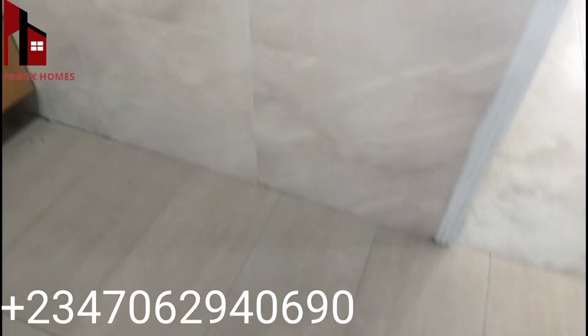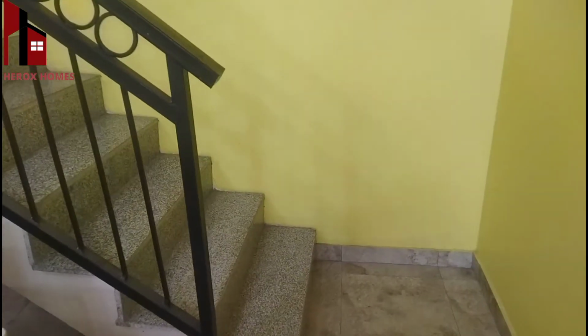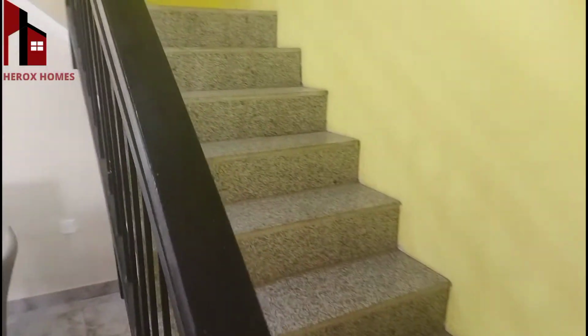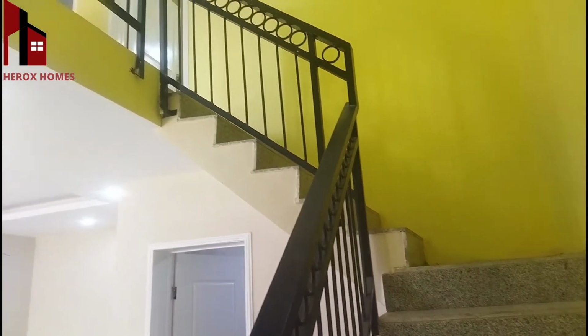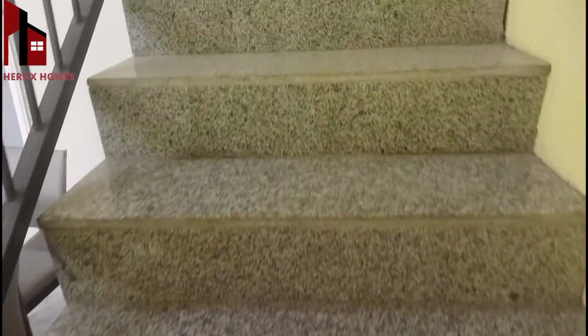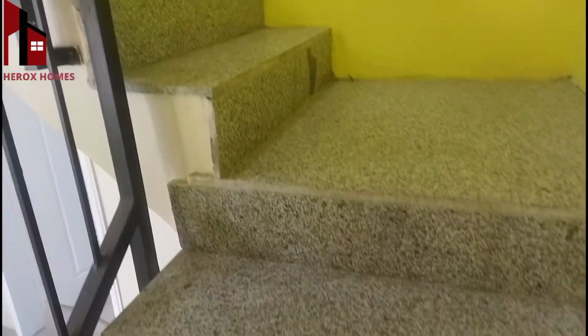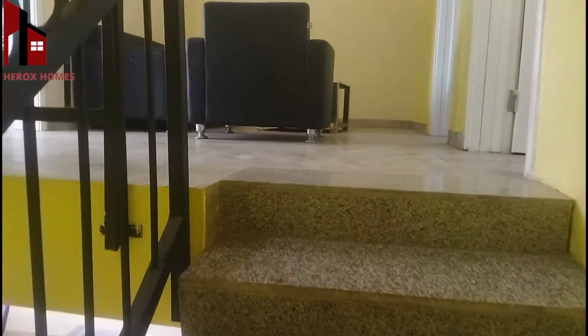Let me quickly take you upstairs to see the sizes of the room. And remember, the rooms come all en suite. So you have 4 toilets: the visitor's toilet and 3 others upstairs. House for sale in Lagos, Nigeria. Over here is the family lounge. This family lounge.